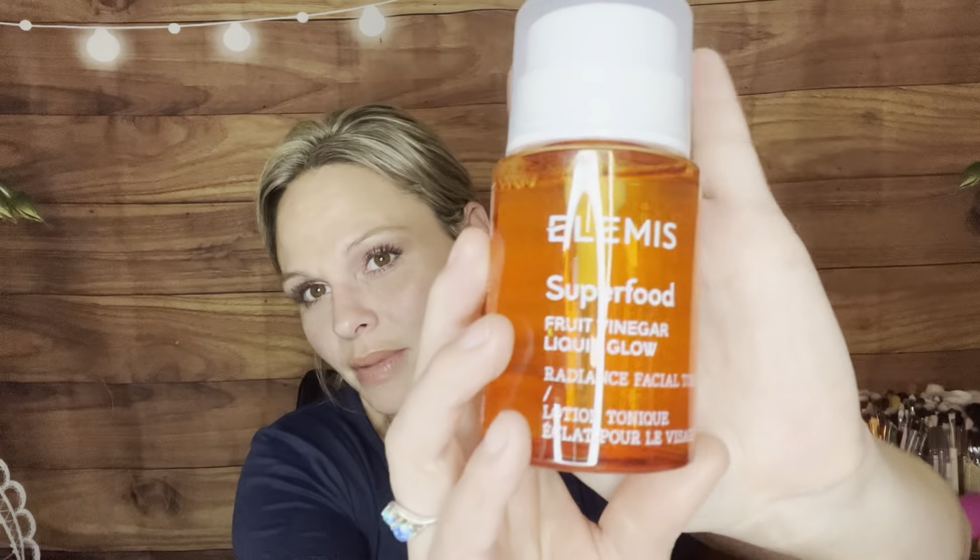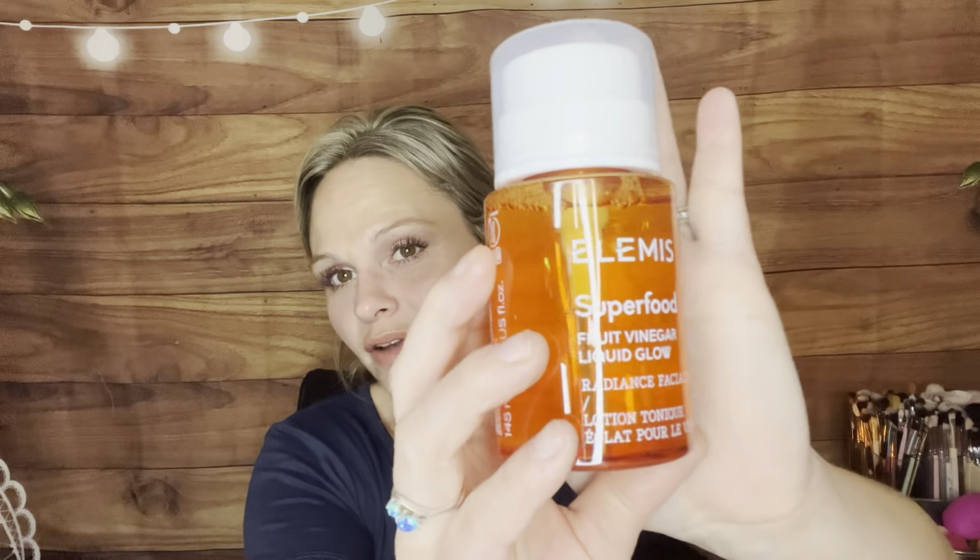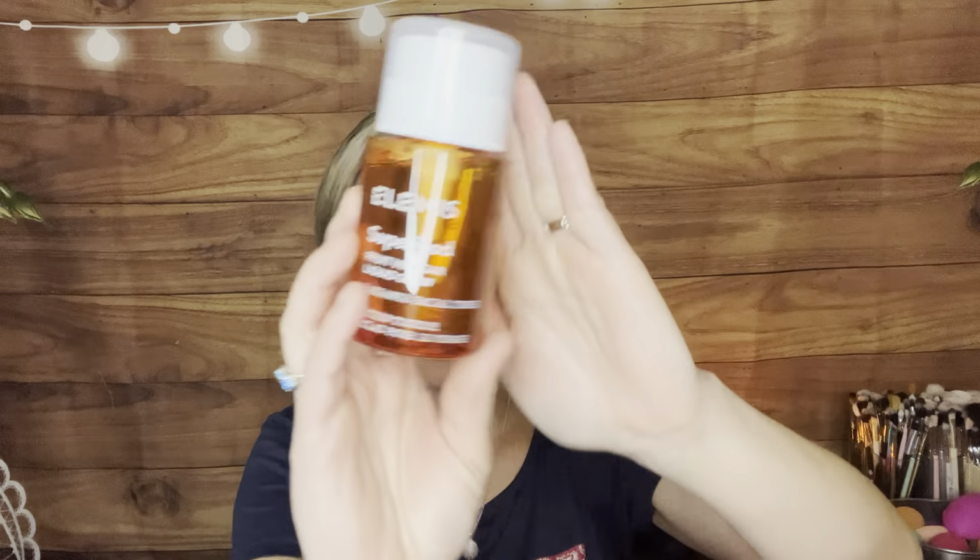I do love Elemis. It's a brand that I know, love, and trust for a lot of products. I'm trying to think if there's anything I've tried from the brand that I didn't like. I don't think that every product that I've tried, because again, I've tried a lot, has become a holy grail, but I'm always excited to see them in my box, and I'm always happy to try new things from them. So that's a win for me.